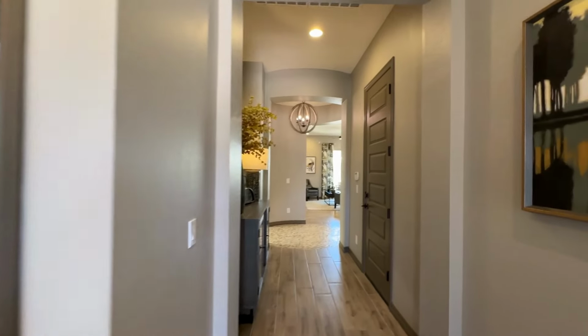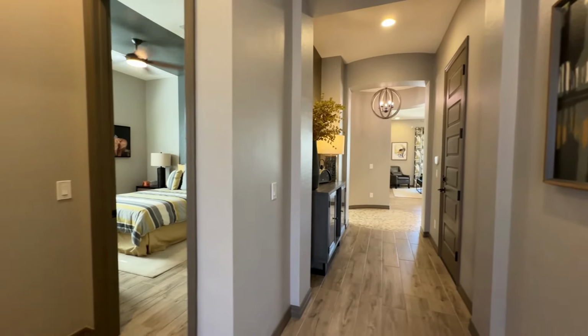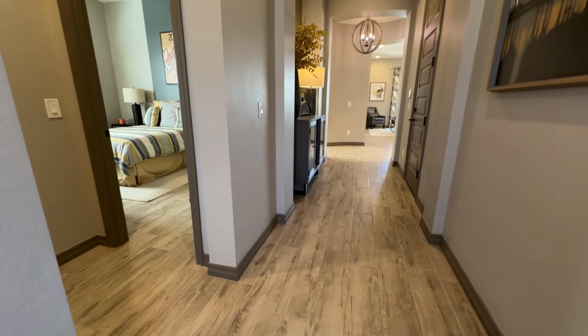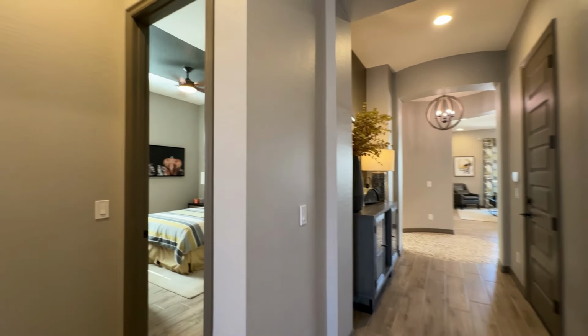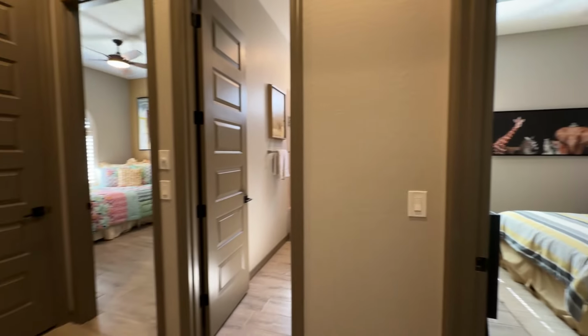Usually there's a light beige or even a white on the wall, but they went with a grayer color, even the baseboards. It's kind of interesting to walk through model homes and just see what they do design-wise. There is one flooring that they put in this model home that I really like. I'm curious what you're going to think about it.